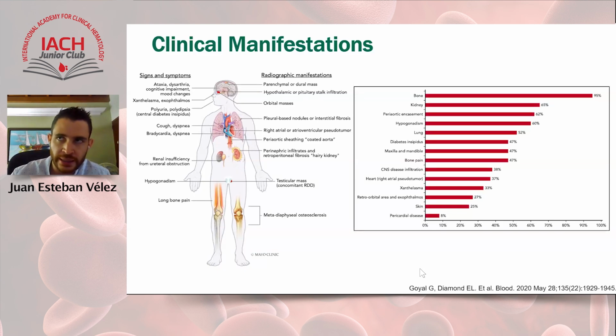For the endocrine disorders, we have endocrine disorders that are related to the pituitary hypothalamic axis. So you have central diabetes insipidus in almost 50% of the patients. And in the imaging, what you can see is the posterior part of the pituitary is no longer bright, and also the stalk is engorged, right?